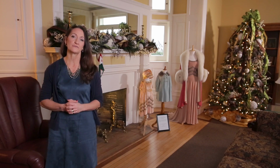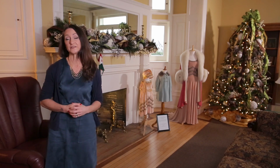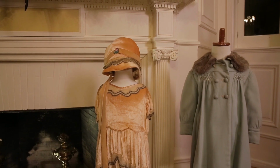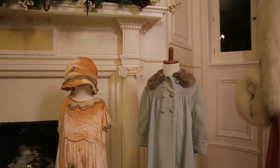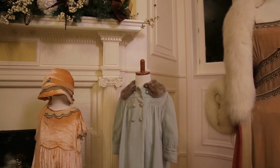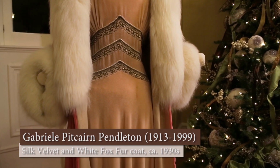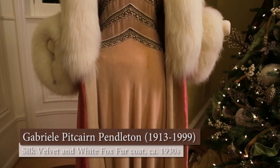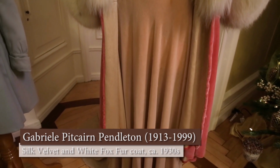But because of all of the family use of this space, it's a wonderful place to exhibit some of the adorable children's clothing that we have in the collection. And also there's a magnificent piece from the 1930s with the silk velvet coat and the fox fur collar. And that set belonged to Gabriel Pitcairn.